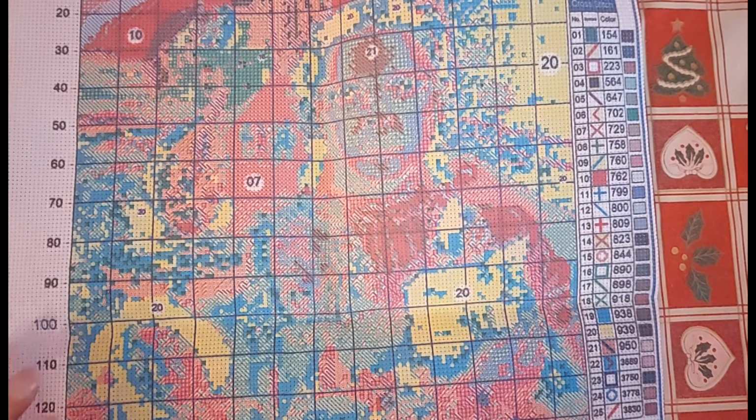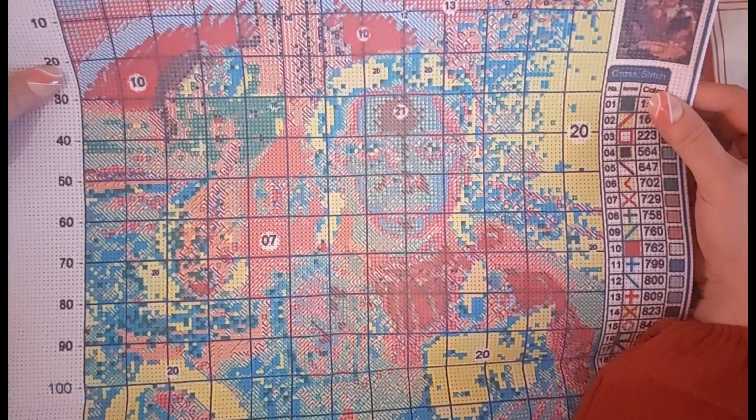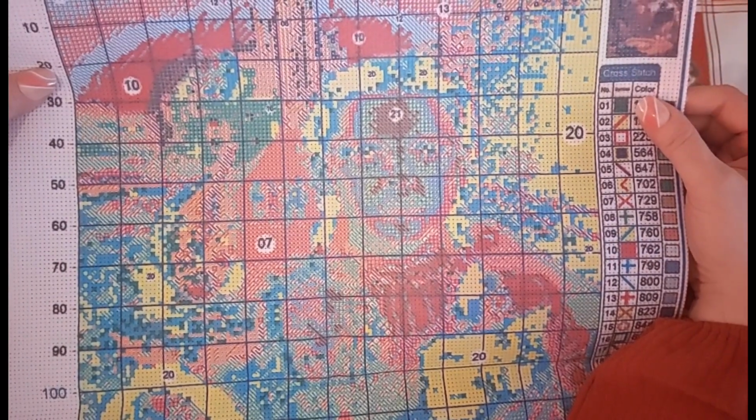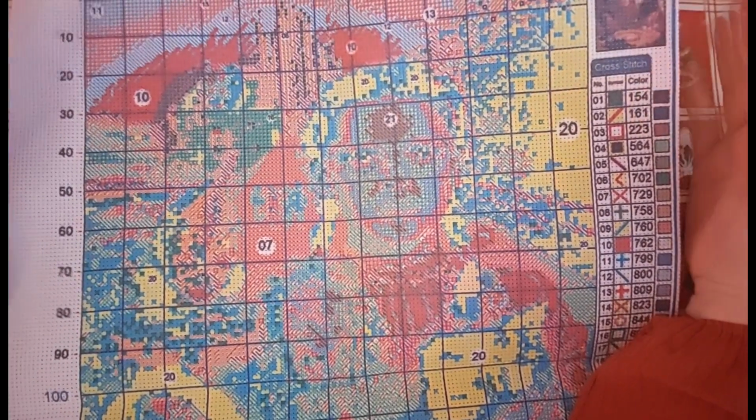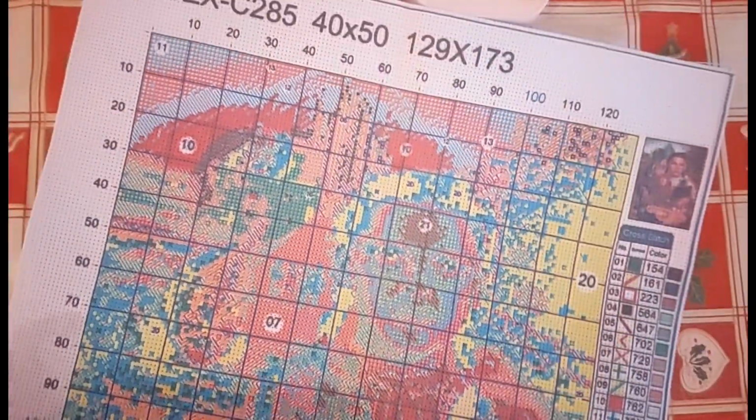I'm getting there, guys. My brain is struggling with this. So yeah, when they give that measurement on the website, it's always going to be the Aida cloth and not the stitching area. That's what I wanted to say. I got my words out.